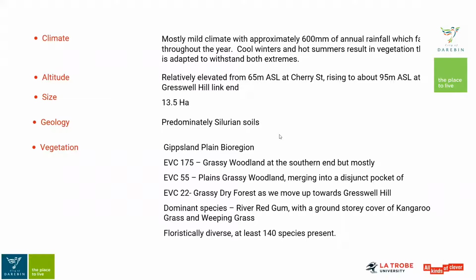And the predominant EVC over the whole site is what we call plains grassy woodland, EVC 55, ecological vegetation class. There are pockets of other things. In the north, it merges up into the Greswell Hill type vegetation, which is like a grassy dry forest, and you'll see some evidence of that in the flora. And down the bottom, there's a little bit of a tip which comes in, which is just plain old grassy woodland, but essentially it's exactly the same.